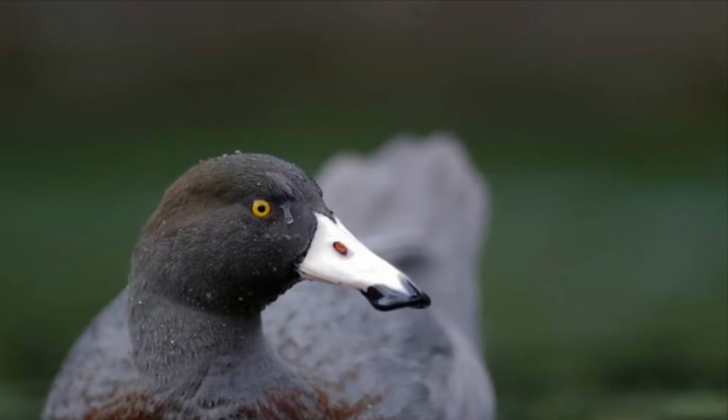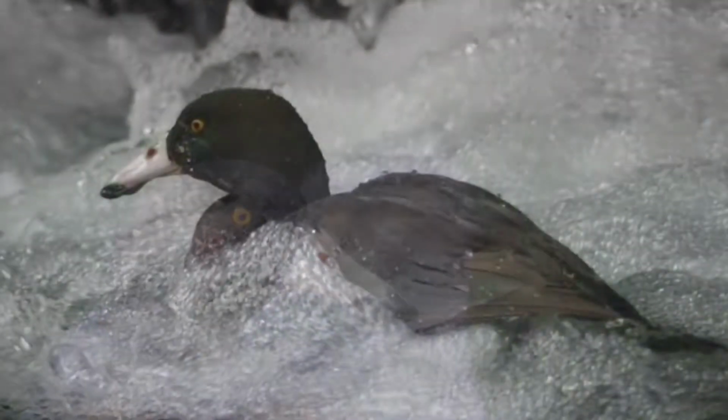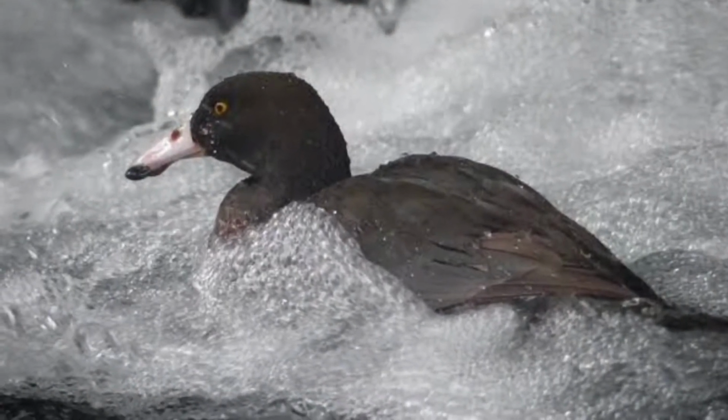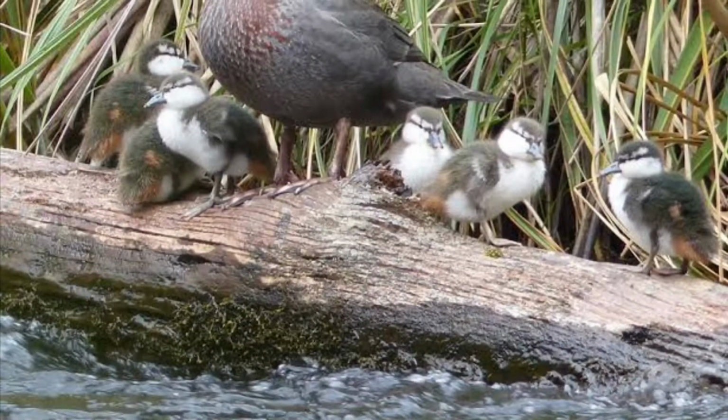The blue duck lives in subalpine and alpine rivers. They need rivers with high quality water, low sediment levels and stable riverbanks. They will live here year round. They will lay around 5 to 6 eggs starting in August and as late as November.